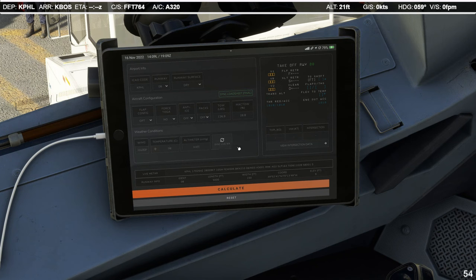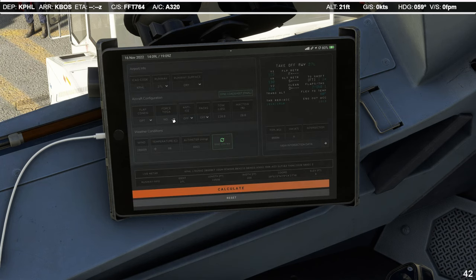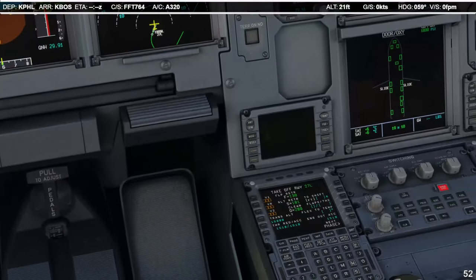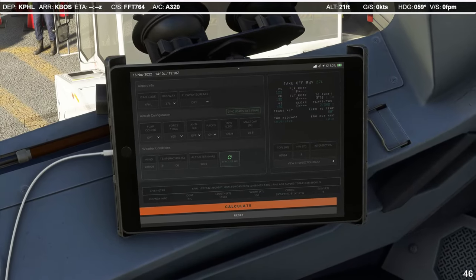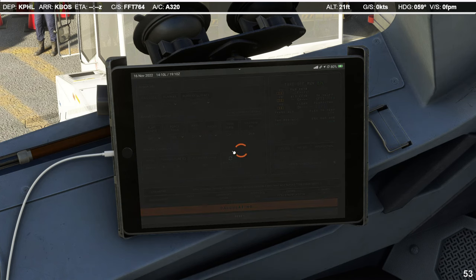Sync load sheet, sync live weather. We are taking off from 27 left, right? Yeah, 27 left. And the runway is dry. Nothing going on there. So let's calculate. Oh, I might have to... Yeah, I need to do yes on 4 Stoga. And we are also taking off with packs on. So packs will also be on. Outside temperature is 6 degrees. I don't think it's humid. We won't need anti-ice. Let's calculate it again.